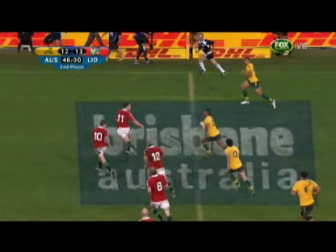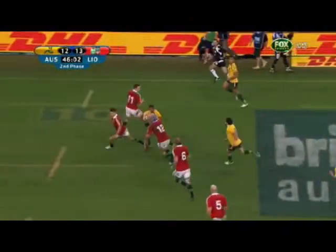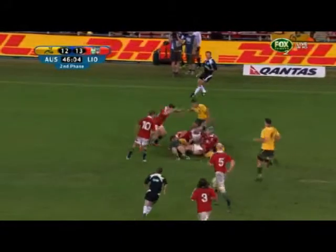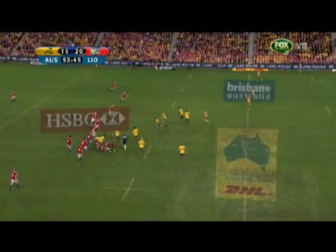But as you can see, Beale's got the ball in his right arm. There's no intention from him to think about passing that ball outside where the space was. And as a result, a really good opportunity is lost. As you can see with most of these opportunities, there is space to either run the ball outside the winger or kick it in behind them.